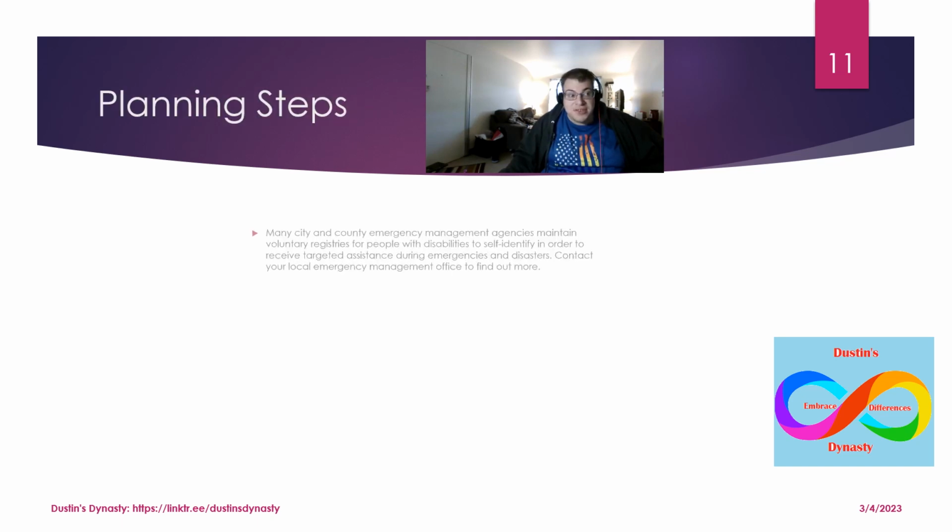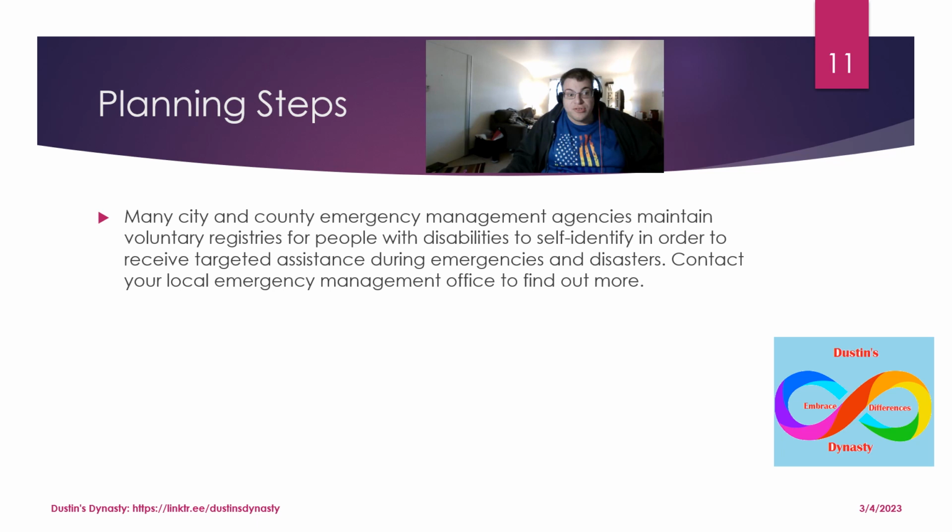Some planning steps. Many city, county, and emergency management systems maintain voluntary registries for people with disabilities to self-identify in order to receive targeted assistance during emergencies and disasters. You should contact your local emergency management office to find out more. And for Pennsylvania, they're on our emergency resources, and that is www.dustindynastyusa.com/resources/emergency. And on that, there's a link list, and of that, you will find Pennsylvania-specific information.